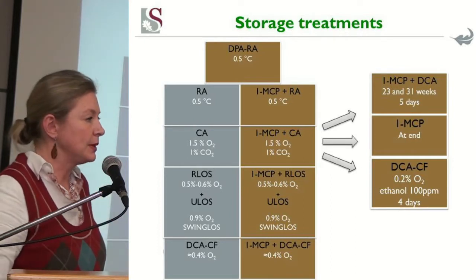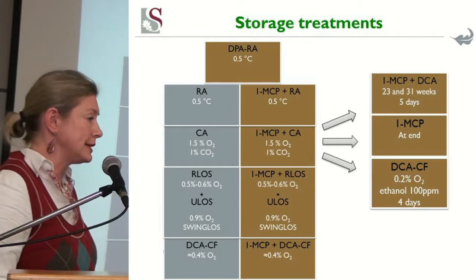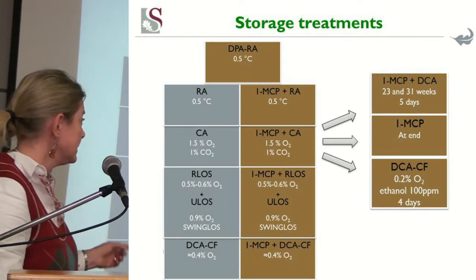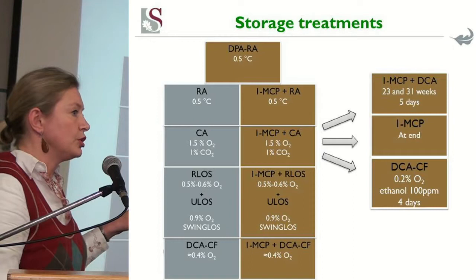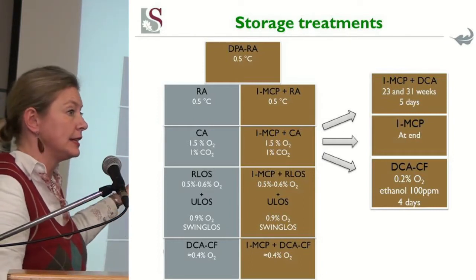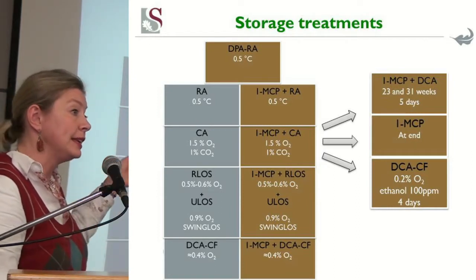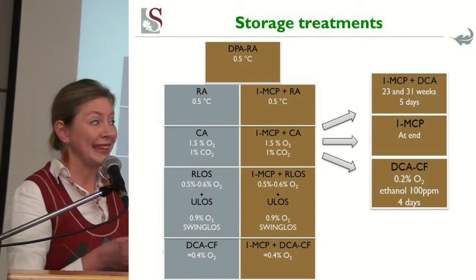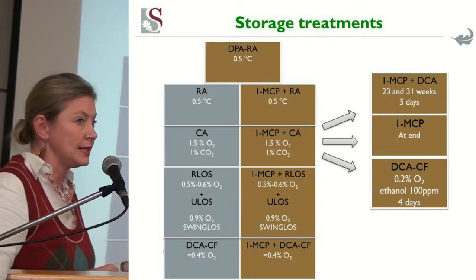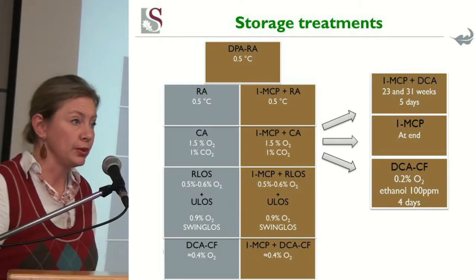And what is also quite special is the one I forgot, DCA chlorophyll fluorescence. You get different kinds of DCA, but the one we tested here was chlorophyll fluorescence. At the end of the storage period, there is a time when you add DCA-CF again and see that the ethanol levels get up to a certain point. And then you inhibit ethylene again. Remember, during storage at the end, there's also ethylene buildup again. So we're trying to inhibit that, whether we're going to be successful or not, we'll see. And then in combination with each other to see whether it works or not.